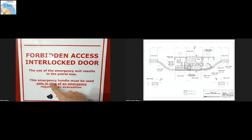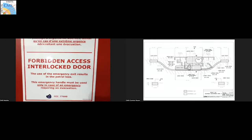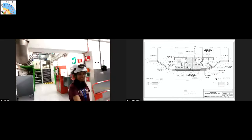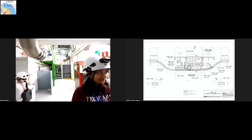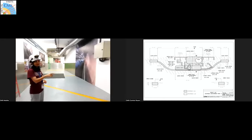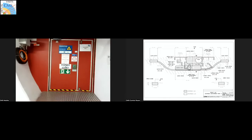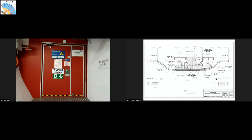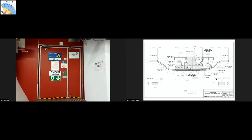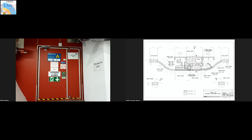Yes, only during emergency. Yeah, so you can hopefully see, we're sharing the screen now, and you can see the passage that can take you to the LHC tunnel, which in this picture goes from left to right at the top. The passage that Sultan is indicating now takes us to a service elevator in case of emergency.